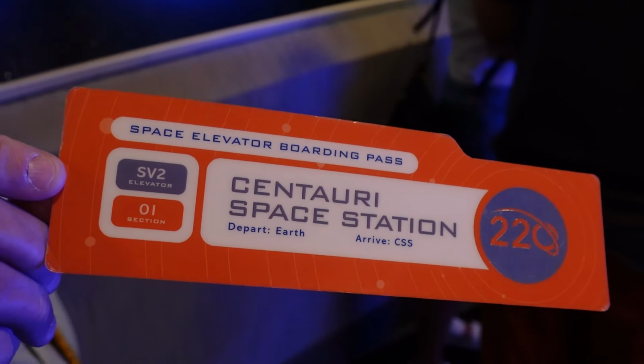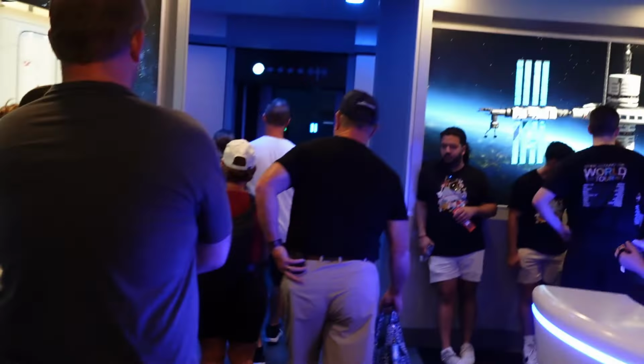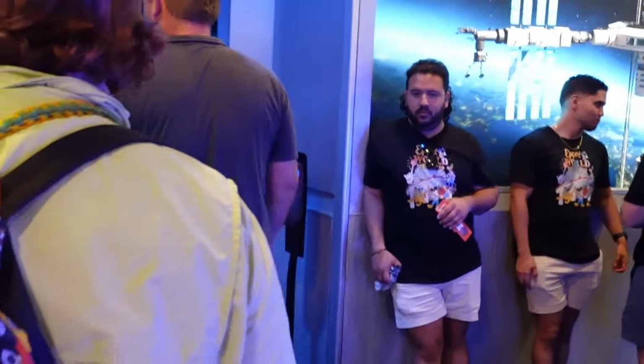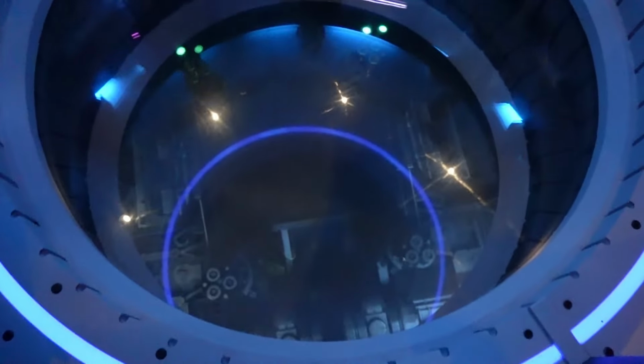Okay, we're inside, so it's the waiting game now. We're going to wait for our lift to the space station. I'll see you up there, okay? This is our boarding pass to the space station, so we're going to have a good meal tonight. Keep on walking. Motion sickness in here.